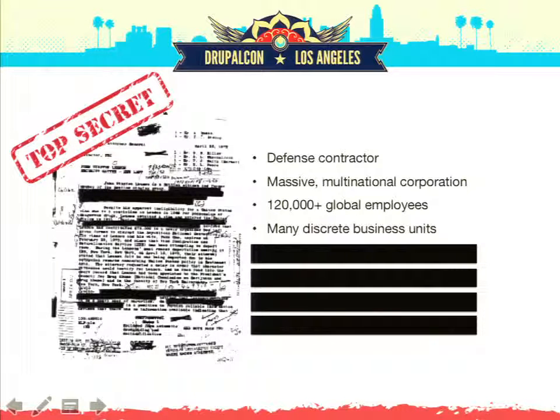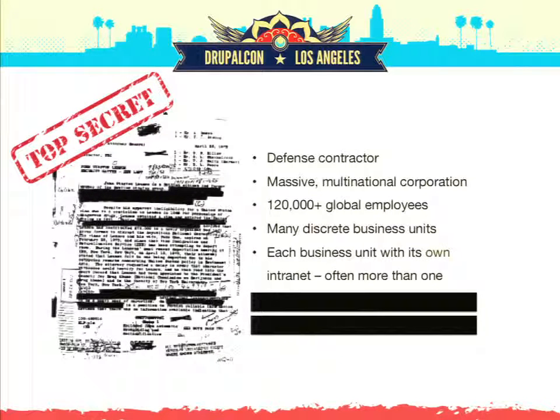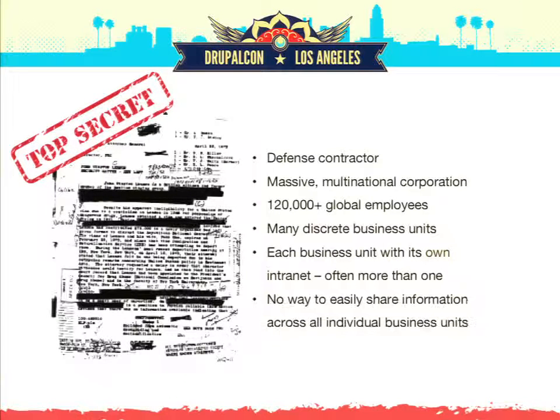They're composed of many discrete business units across the organization, so people who deal with things in different areas of the sector. And each of those business units had its own intranet. A lot of times more than one. They might have an HR intranet and a developer's intranet and a place where they store all their documents. And it was just massive, with no way to easily share information across all of these disparate parts of the organization.